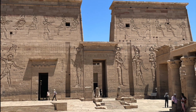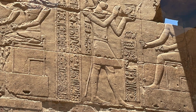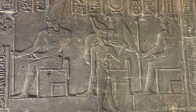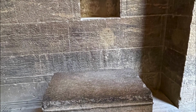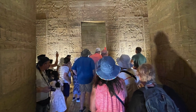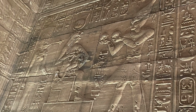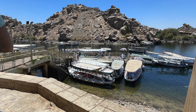As in all the temples we'd seen before, the images and the hieroglyphics on every stone facade were just overwhelming. At this point, I was beginning to feel a little bit templed out. Crosses were evident inside the temple, showing that Coptic Christian influences had been brought to bear in more recent years. As was the case down in Abu Simbel with the Temple of Ramses, this temple complex was moved in order to save it from the rising waters of Lake Nasser as well.